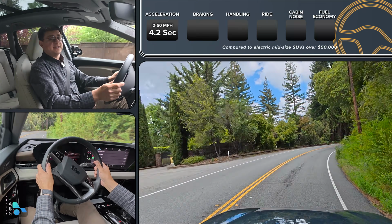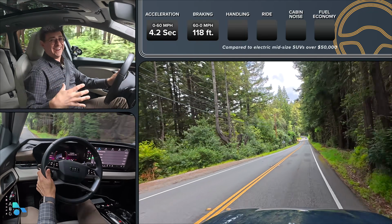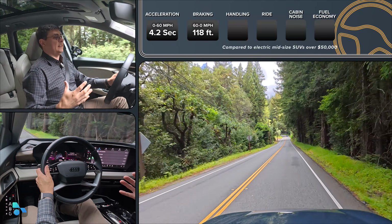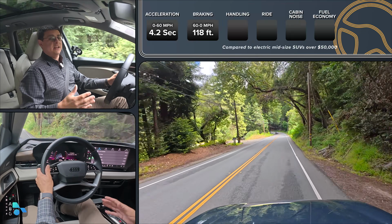Also fairly impressive is the 60 to 0 stopping distance of 118 feet. Keep in mind this model does not have high performance tires on it or anything like that. At the launch event, I had estimated this would be somewhere around 135 feet. Turns out I was wrong.